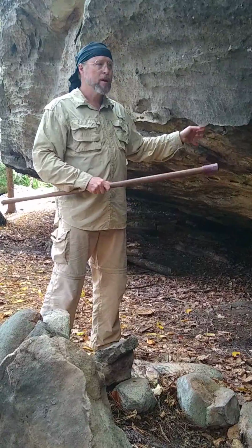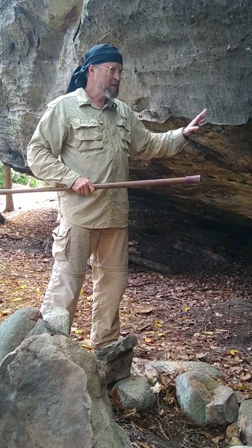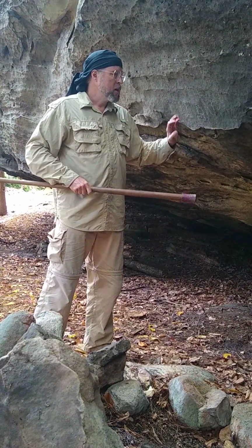But what you don't want to see, and you don't want to shelter in, is a cave that's really wet even when it's been dry, because that means there's a spring that's coming out through the rock cave. Could make for a bad night if it rains, okay?